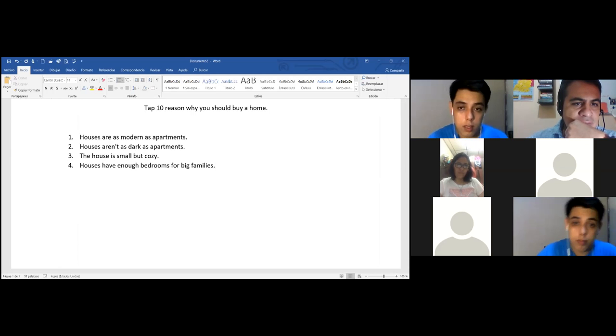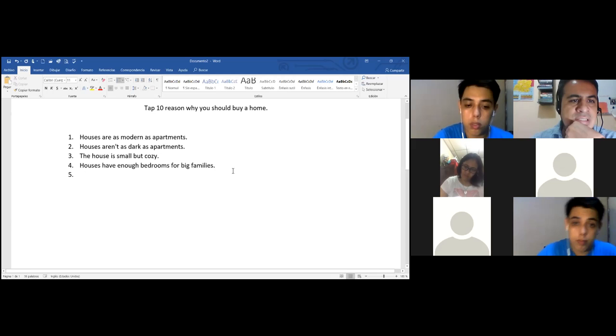Houses have enough bedrooms for a big family. Vamos a empezar. One. Houses are as modern as apartments. Correct. Houses aren't as dark as apartments. Correct. The house is small but cozy. No. Ahí no estamos usando ninguna de las estructuras. Number three, no. Number four, houses have enough bedrooms for a big family. That's correct.